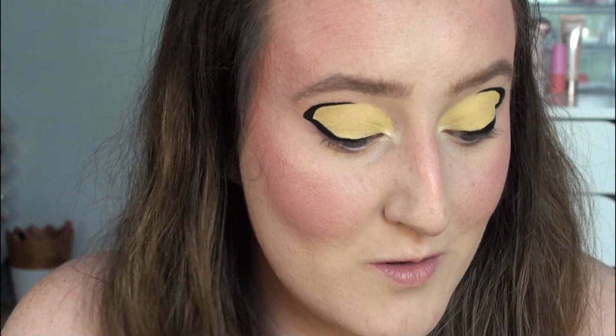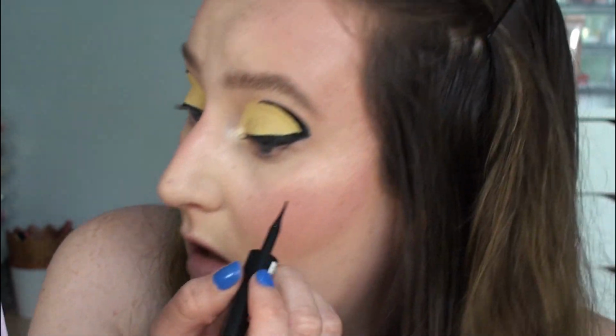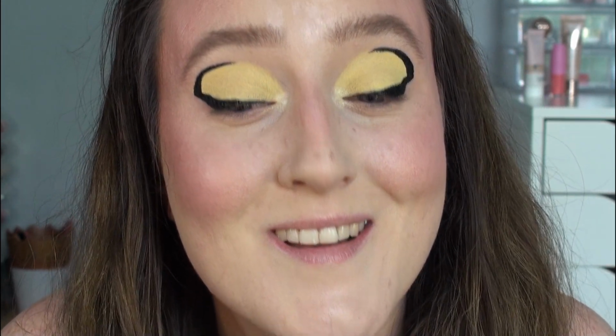Right, now let's fix that bald patch. And then I think if we just neaten up that little line, I'm going to stop fiddling at that point, because otherwise I will just keep fiddling until the end of time. So I just need a little bit more of that liner there, just where that micellar water took it off a little bit. Right, I'm done. I'm done fiddling. I am happy with how that looks. They are symmetrical enough. They're not symmetrical, they're symmetrical enough.